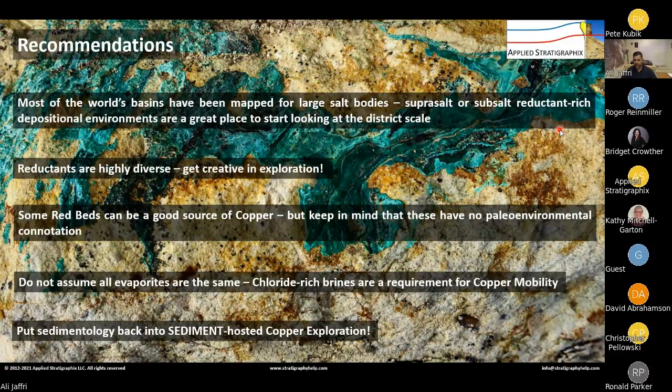So you could have a bunch of anhydrite and gypsum, and they're not going to liberate the chloride-rich brines that we need to mobilize copper. So it's just not going to get mobilized. So when I say evaporite, we need large bodies of evaporites. I should be more specific and say that we need a lot of halite or carnallite or something else that can source chloride-rich brines.